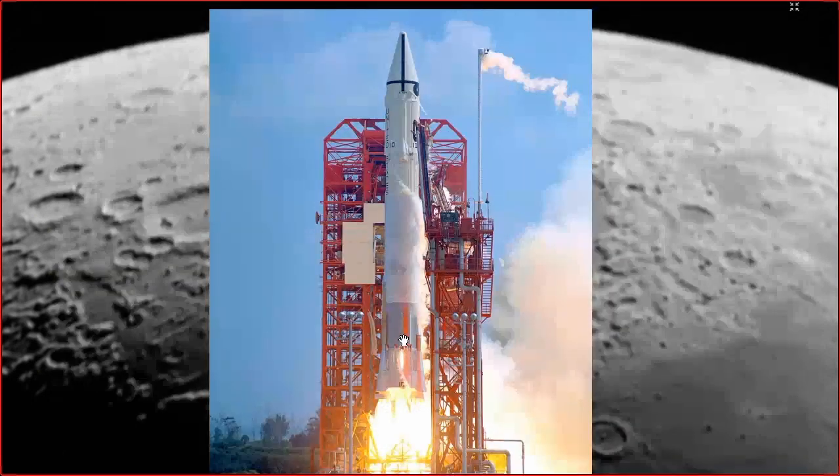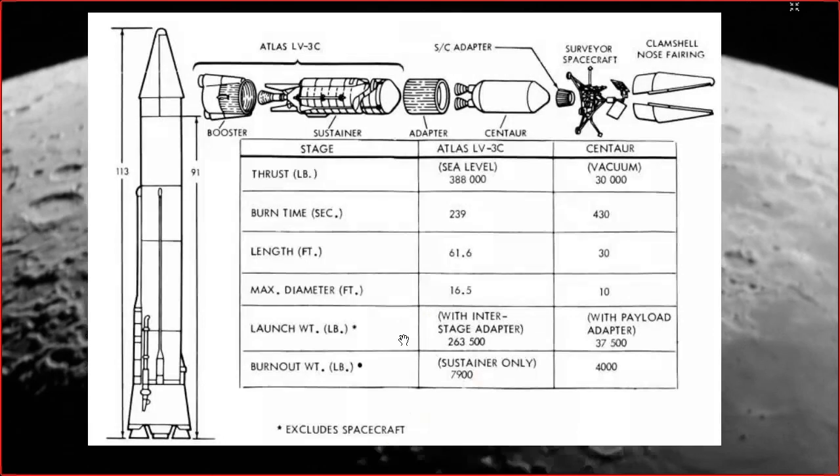So Surveyor was launched on this Atlas Centaur combination at the end of May '66 from the Cape. The structure of the rocket was, as I have a picture that shows, the Centaur being the second stage.